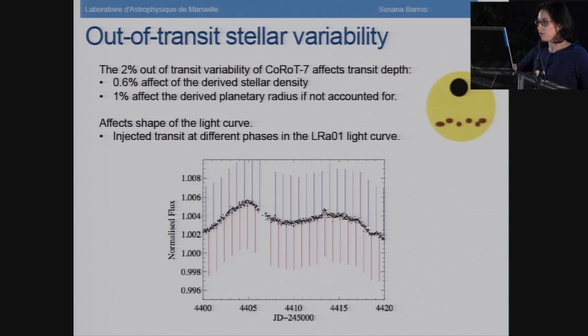If there are spots outside of transit, they will affect the depth, but in this case, because we only see a 2% variability, this only affected the derived density by 0.6%, so it's not enough. And another way is just by deforming the transit shape and making it difficult to normalize the light curve.